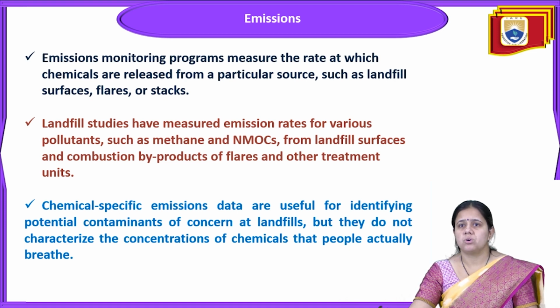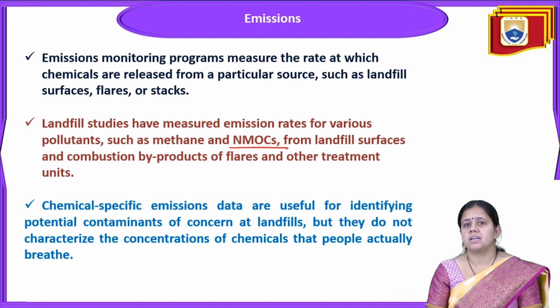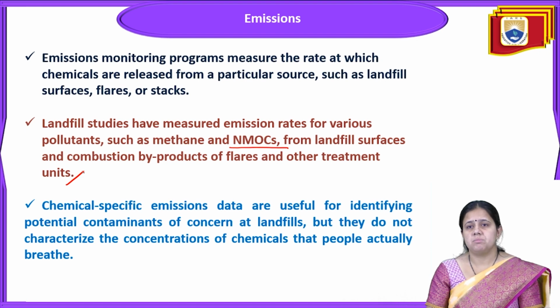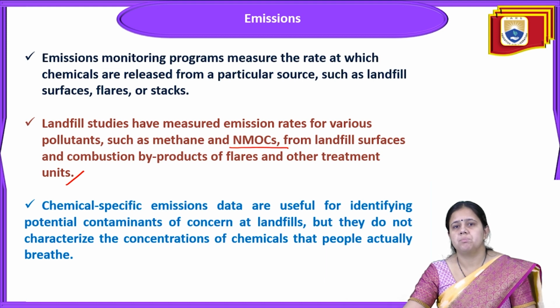These emission monitoring programs measure the rate at which chemicals are released from a particular source, like landfill surfaces, flares or stacks. Landfill studies have measured emission rates for various pollutants such as methane and NMOC from landfill surfaces, and combustion byproducts of flares and other treatment units. Chemical-specific emission data are useful for identifying potential contaminants of concern at a landfill, but they do not characterize the concentration of chemicals that people actually breathe.